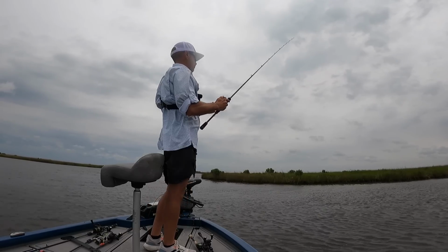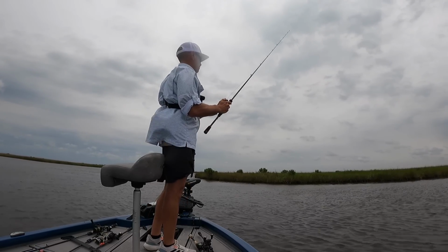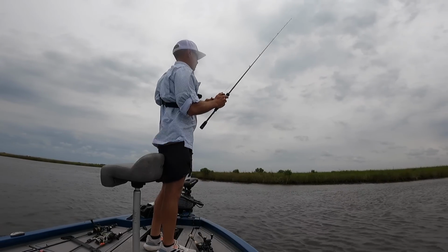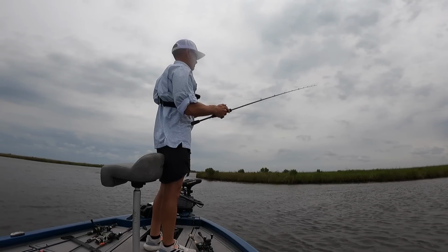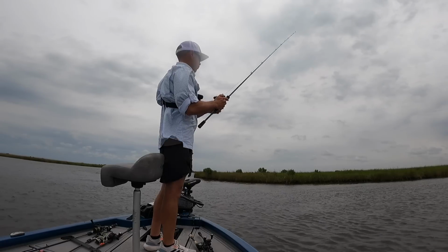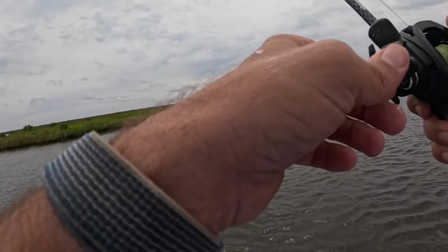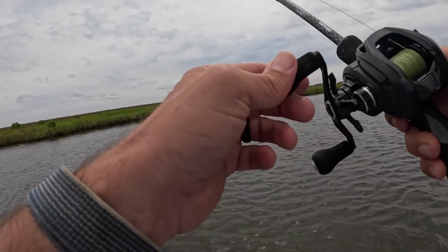This is a pattern I'll fish for several more weeks until these fish move outside the spawn. The month of April's prime time for this, just absolutely prime time. And the good thing about it, obviously, you can fish this technique on the windiest of days like we have today because you're protected. Believe me, I wish it was calmer, of course. It'd make life a lot easier.